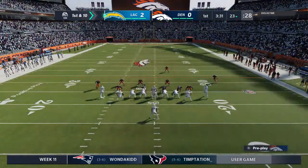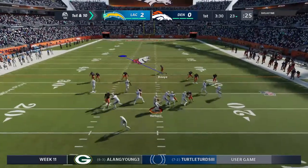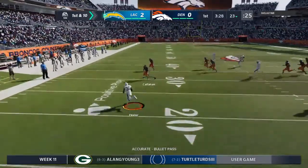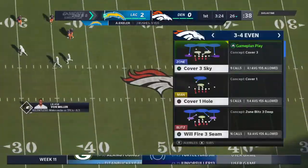The Charger drive about to get going. And, you know, it's certainly a lot of football left to play. We're not into December yet, but right now where we stand, they're in first place in their division, looking really good and looking to be a threat come January.